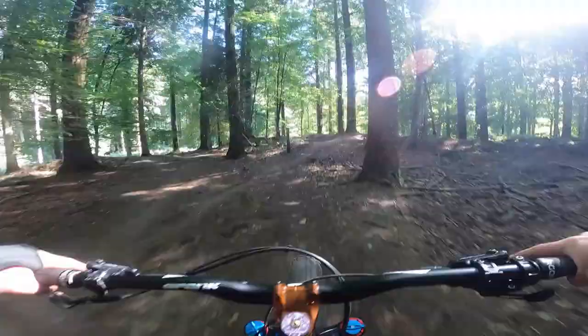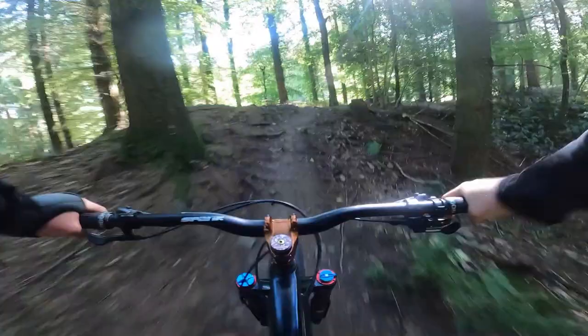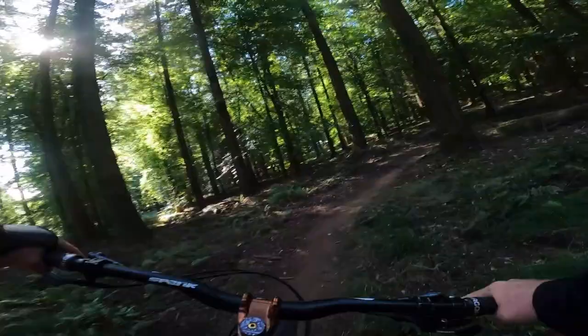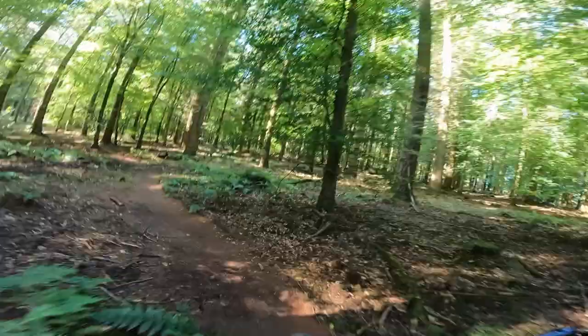Here we go. And pop off there. And we're going to go right here, up and down, over the bomb hole, hang a right. And this is where the new bit comes in. This is the new bit of Supercross. You would normally have gone down to the fire road, but now there's this awesome new section here. Whoa.